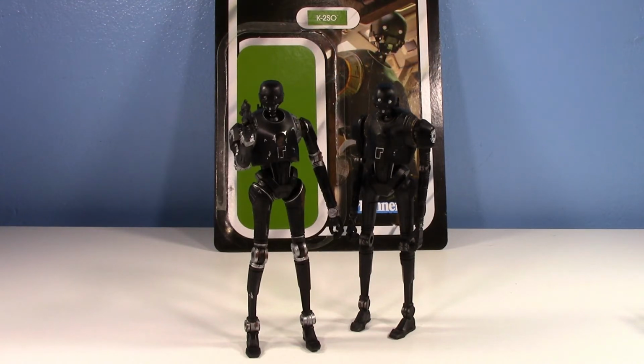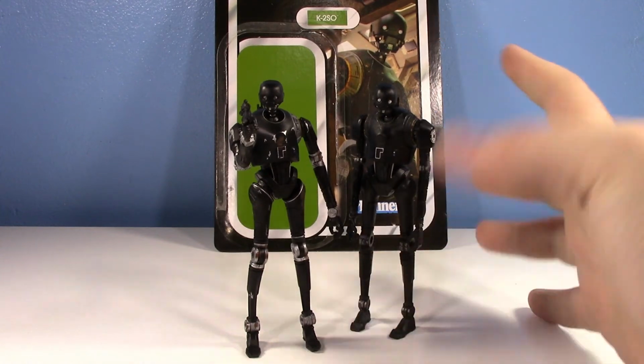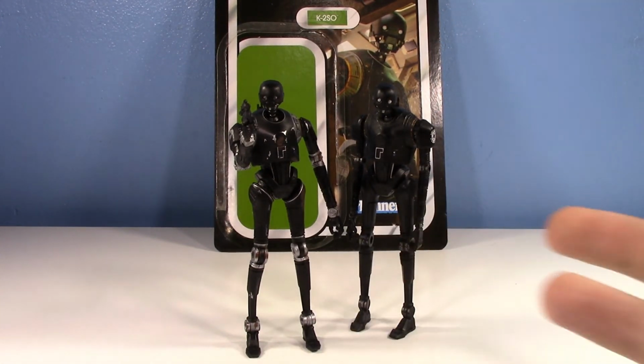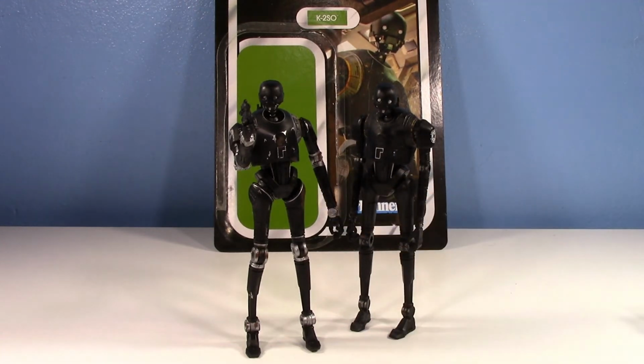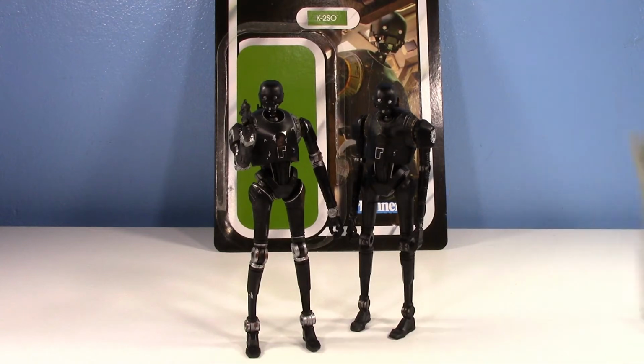He's great. He is 3 3/4 inch scale, by the way. I feel like I need to start making that clear, because a lot of people can't tell the size of my hands compared to the size of the figure. Like, my hands are not that big. I don't have Andre the Giant hands. This is 3 3/4 inch. Well, technically, it's a lot taller. Here's a 3 3/4 inch Iron Giant, just as a size comparison.